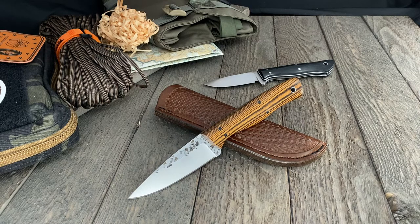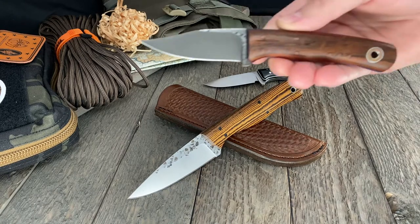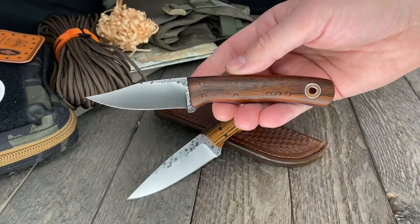So today we've got 16, 17, something like that. We'll count them out when we're done. Fiddleback Forge knives. First up is the only Fiddleback Forge knife for tonight that is not A2 steel. So this is the Warthawg. You're familiar with this model.